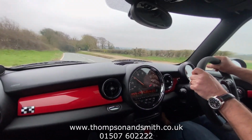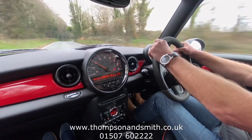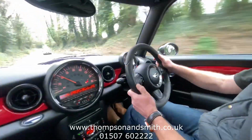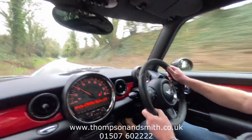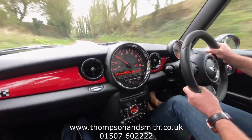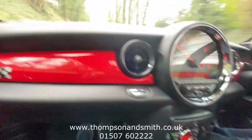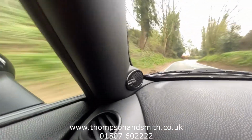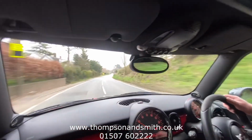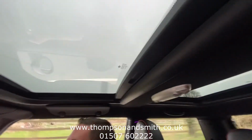Specified car. Got this red dashboard with the soft leather black seats with red piping. Multifunction steering wheel with Alcantara top. We've got all the mod cons. We've got climate control, heated seats, heated front screen, carbon stereo. We've even got the CD player built in with the car. We've got trip computer. We've got these twin opening sunroofs with interior blinds.